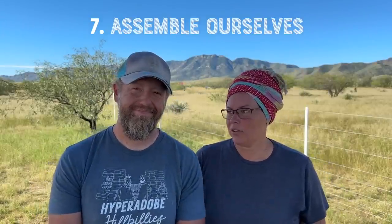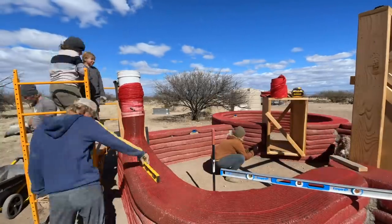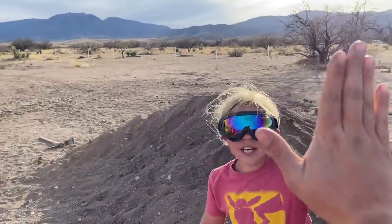And finally, we want to be able to put this building together ourselves. A huge part of being out here and homesteading is learning and figuring out how to do things ourselves. Yeah, ideally we could find a company that would work alongside us to help design it, but then give us the pieces and let us do it ourselves. Are we control freaks? Maybe.